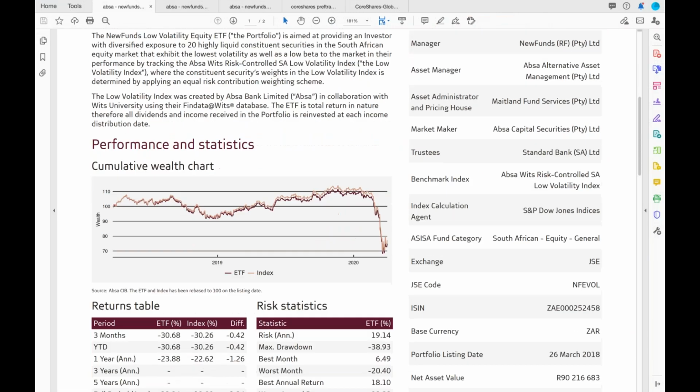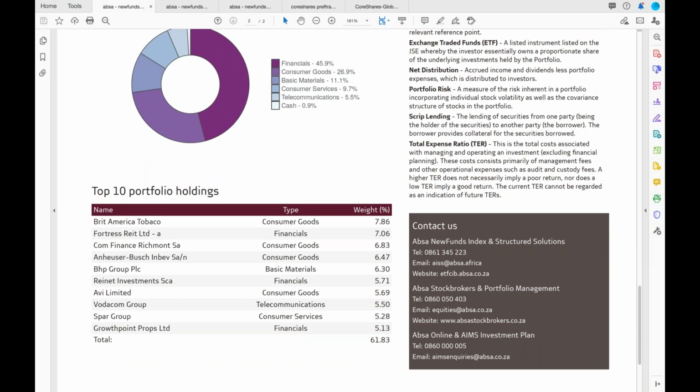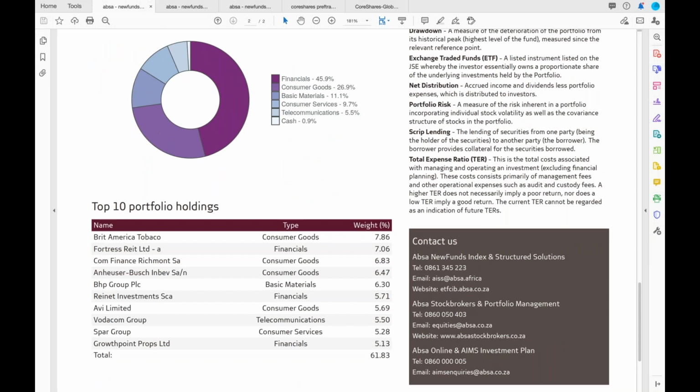So the low vol one, and let's go down and have a look-see at the asset allocation and the particular stocks in it. So it's got mostly financials, then consumer goods, and by mostly financials, 45.9%. And note that Fortress REIT, it's a property stock, but it is considered a financial. Rainnet falls into financial as well. British American Tobacco, the big holder, Richmond, AB InBev, BHP, AVI, Vodacom, SPAR, and Growthpoint are your big weightings in that particular one. So it's going to be equities, but it's looking for lower volatility.